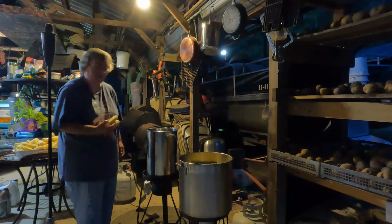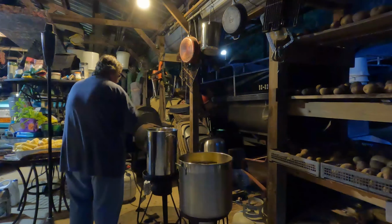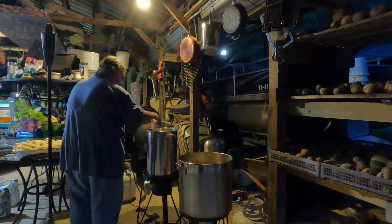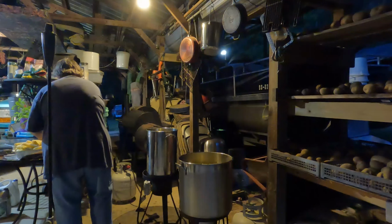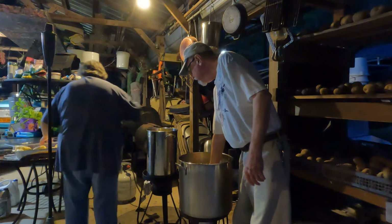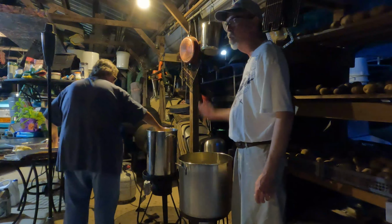Add some more corn to this boiling water. Here we go. Got ice on the top, so that's a good sign. We hit that cold and hard. Woo! And it is still cold, cold, cold.